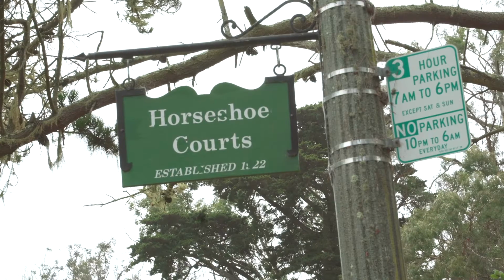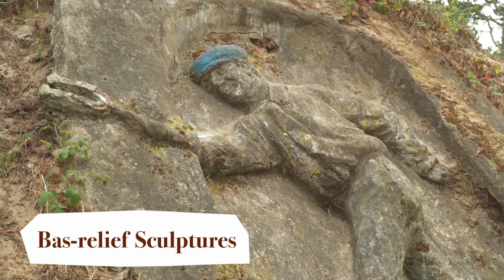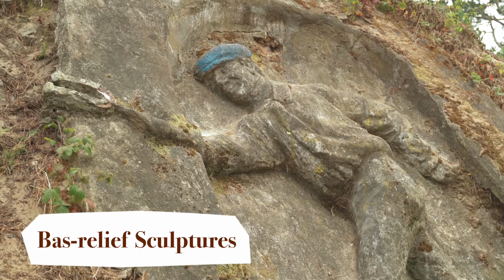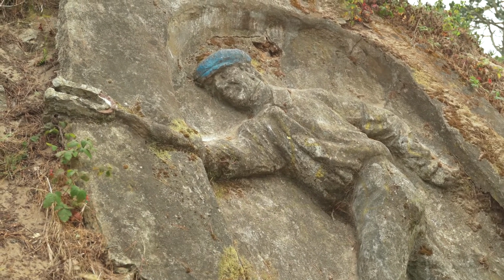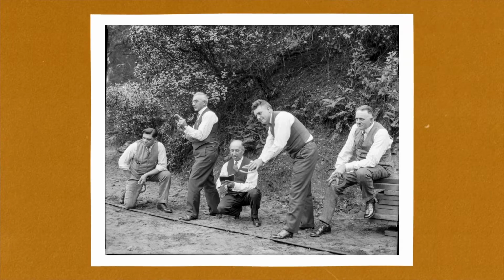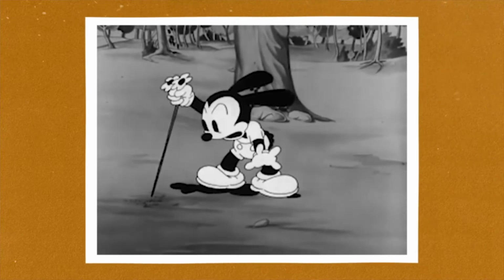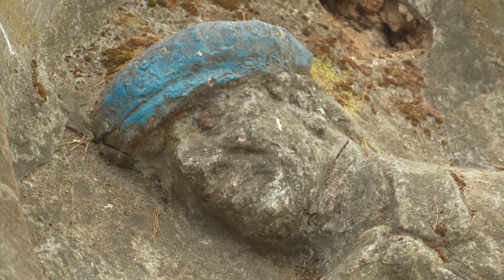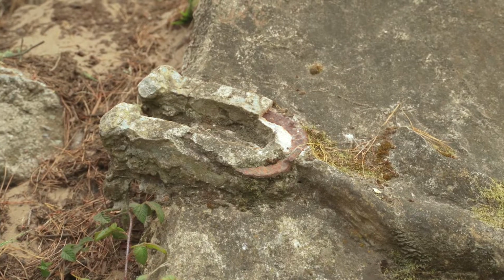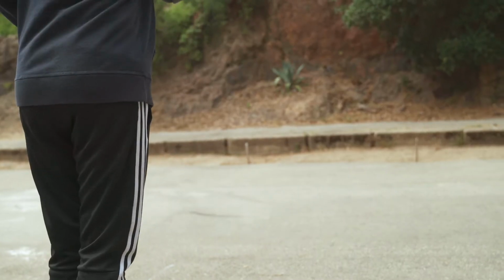So one of the main components of the WPA project that was here are these amazing bas-relief sculptures like you see behind us that were done by a man named Vet Anderson. He was an artist and cartoonist. He was also a member of the Golden Gate Horseshoe Pitching Club that was in existence back in the 30s. He worked on animated films, and he was contracted to build this sculpture. The family is still very much in support of the park, preserving the artwork and the history that has gone on with it, because it's a testament to what used to happen here and how many people and generations have come through pitching horseshoes.